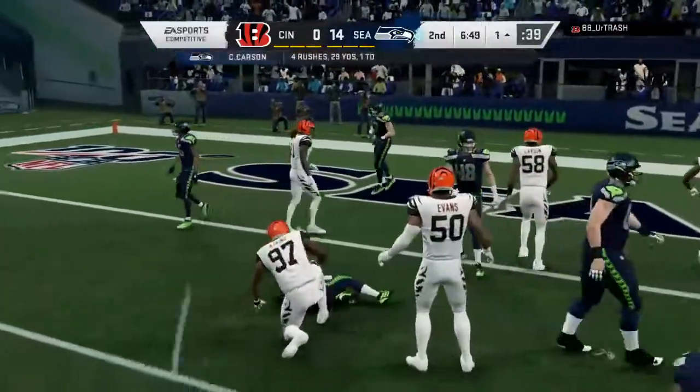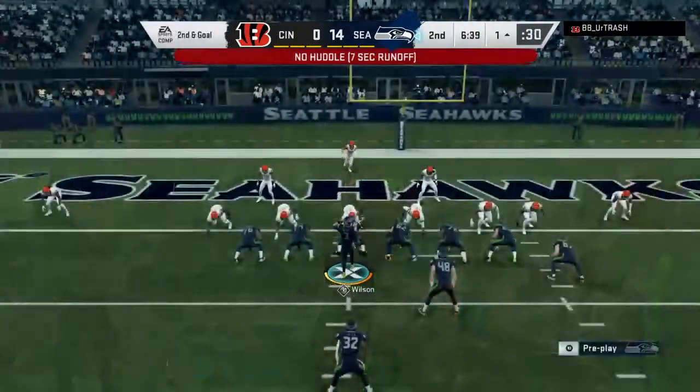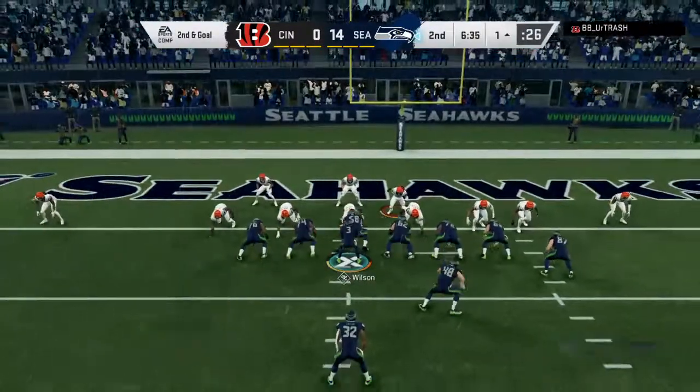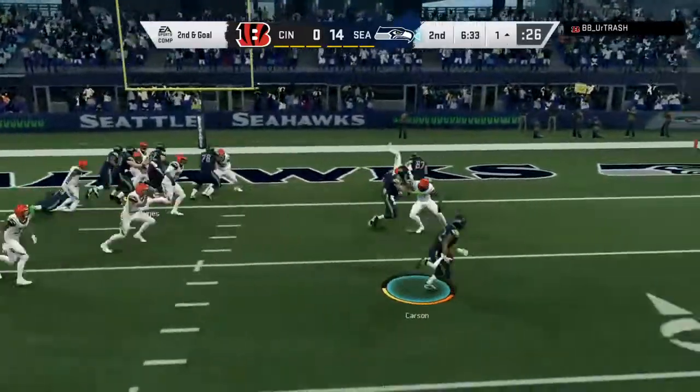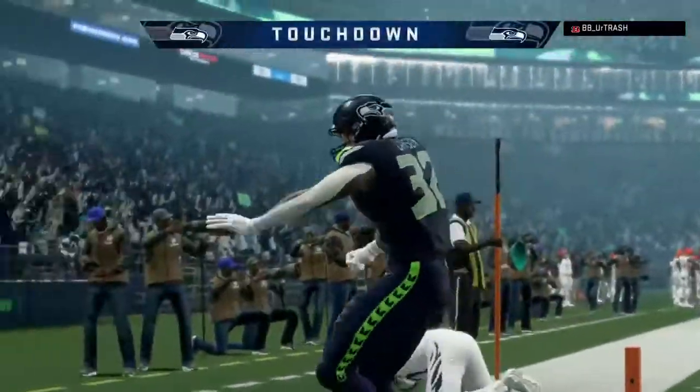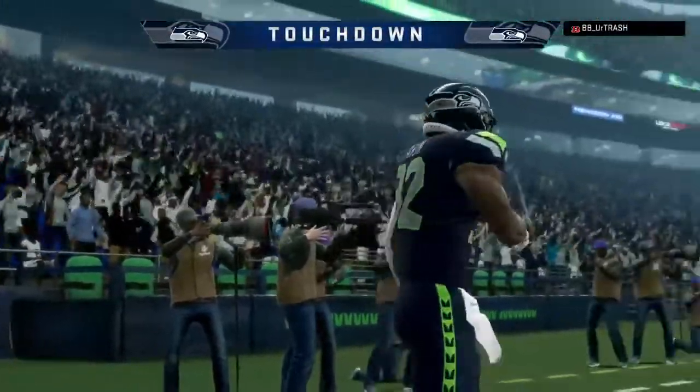Stopped short, down at the 1. Had the broken tackle, but couldn't get it all the way home. It'll be a pickup of 4, and it brings up 2nd and goal. They'll try to run with Carson. And he will take this one in for the Seattle touchdown.